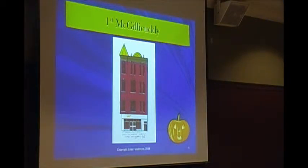It's a very distinctive name, and that is the area. If you hear the name McGillicuddy, that's where they came from. The McGillicuddys are associated with, it's a variant of a Sullivan family name. But in the first McGillicuddy building, there were at least two very Irish operations going on.